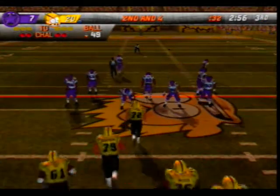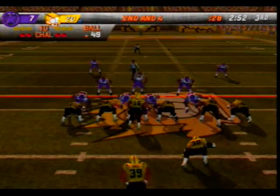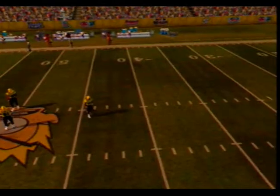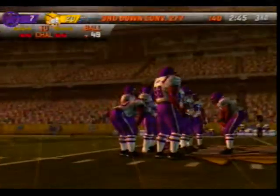Ball on their own 49. Ball on the 49-yard line. Let's go. Give me goal. All right, let's go. The visiting team with a four-man front. The blitz is on with the pass. Almost picked off. He deflected it just in time to avert the completion. The intended receiver on the play.